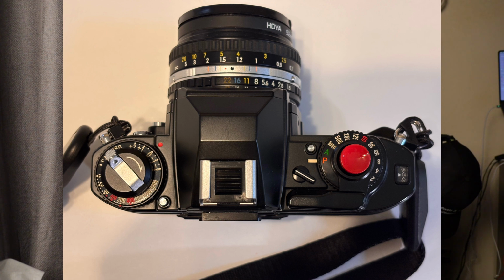Nikon FG, and there's other Nikons that do that too, but this one here that I have, it's beautiful. It has the P. You put it on P. That's it. You focus and you go. Again, focus and go. That's it.